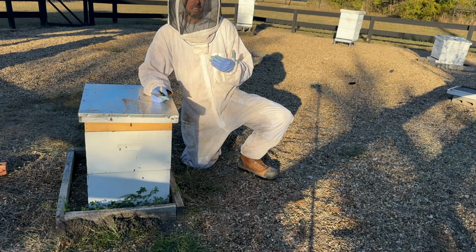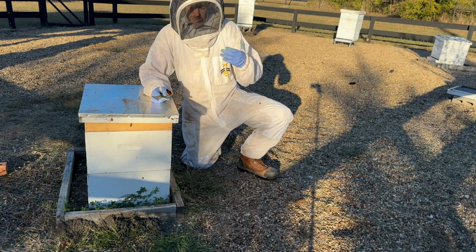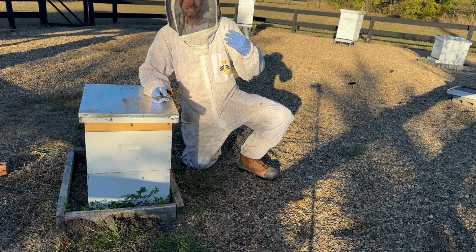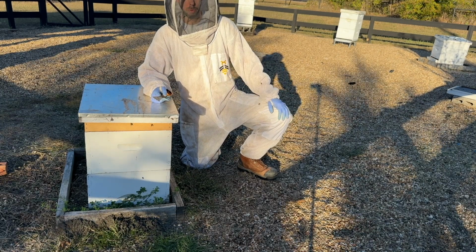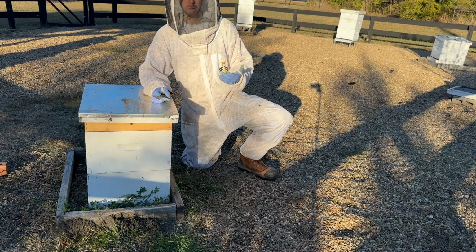But in general, they seem to be more attracted to the shelter that a hive provides, getting up underneath it to shelter them from the rain. So not really a major pest when it comes to honeybees.